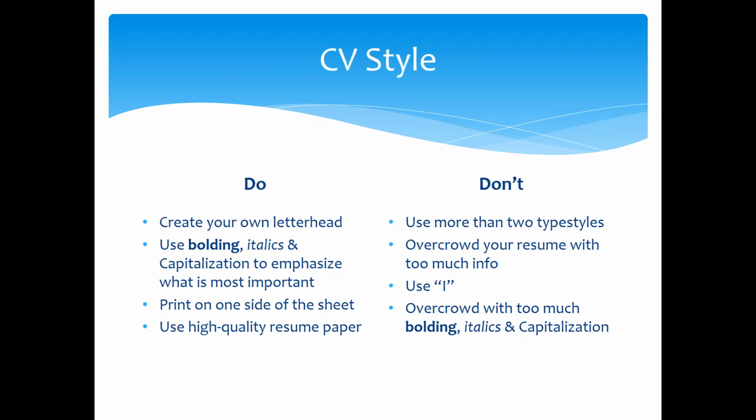Next, on the don't side, we don't want to use more than two type styles. It gets a little confusing and it catches eyes very often when you use two different styles of fonts on the same document. Also, being careful to not crowd your resume with too much information. We'll go over some bullet point structuring later on that will help you be clear and concise and also give very high quality information.